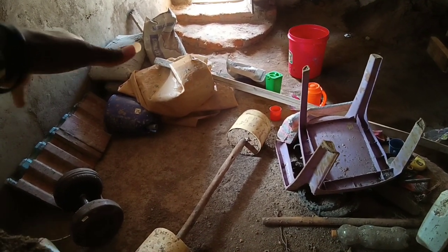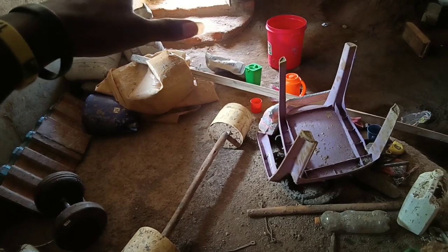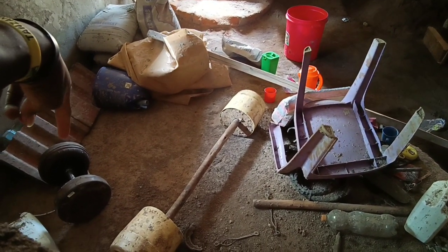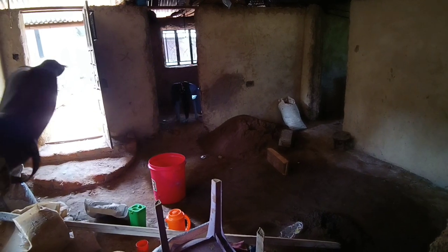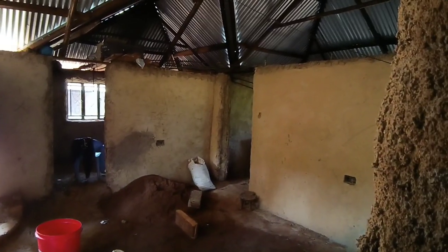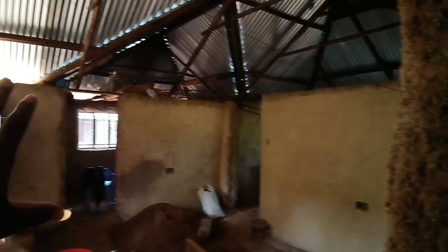But I traveled a long time ago. Now it looks like a store. That's my dumbbell and my local gym. On the other side should be the living room. A room there, the master bedroom. There's a room also right there, the outer room. So the other side is really, really nice. Okay, that's how it looks.